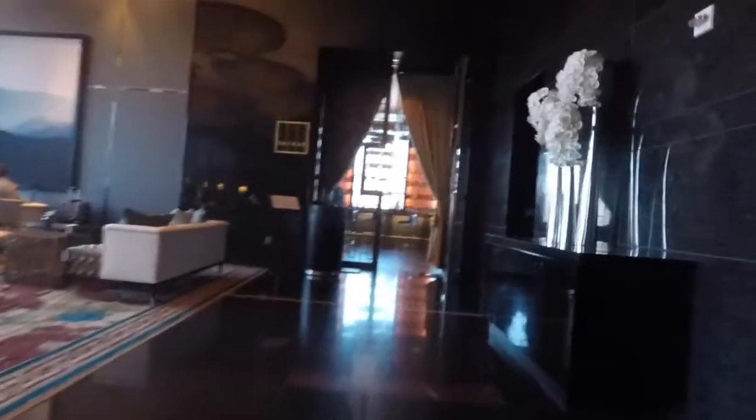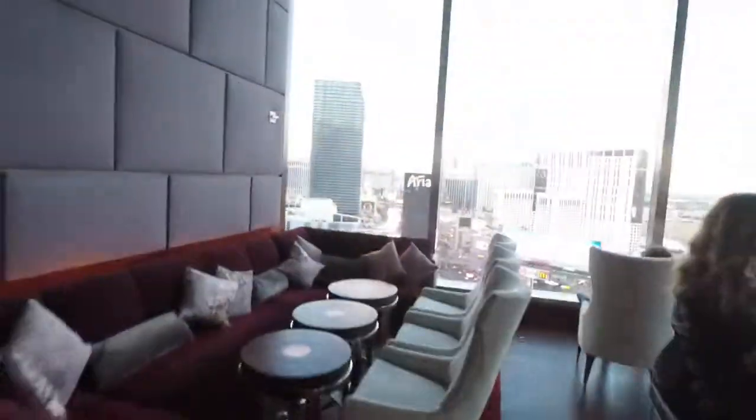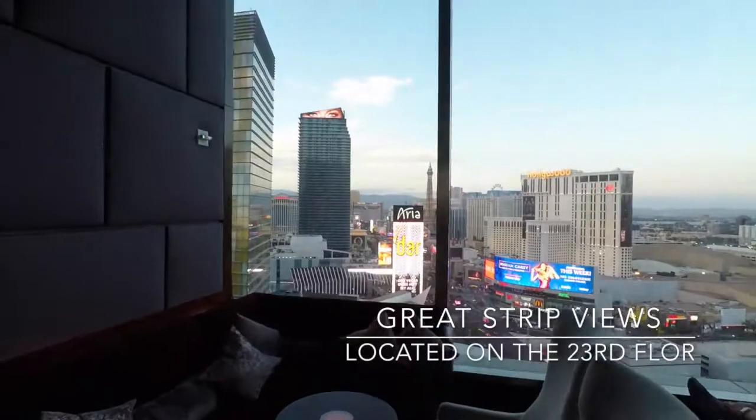Skybar is located on the 23rd floor of the Waldorf Astoria. It's an amazing bar with some truly awesome views. It's quite high quality and high class, so you may pay a little bit more for a drink here, but I have to say it's well worth a visit, particularly at dusk time as the views really do grip you.